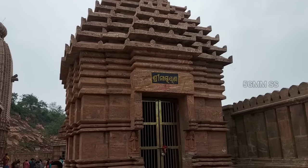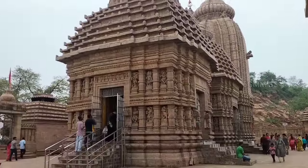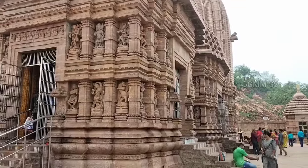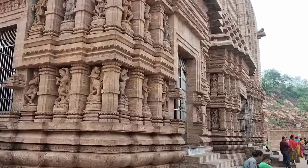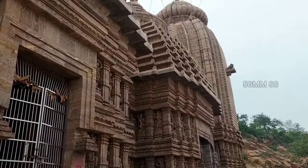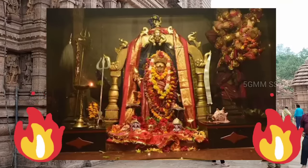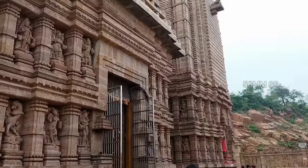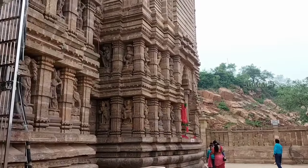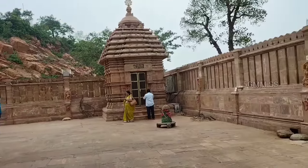So it is a rule, photography is strictly prohibited inside the main temple. So we should not take any photograph inside the main temple. I am very sorry to say I am unable to show you the main shrine video. You will see how the workers have done their work with Kalinga architectural design in an exquisite manner.